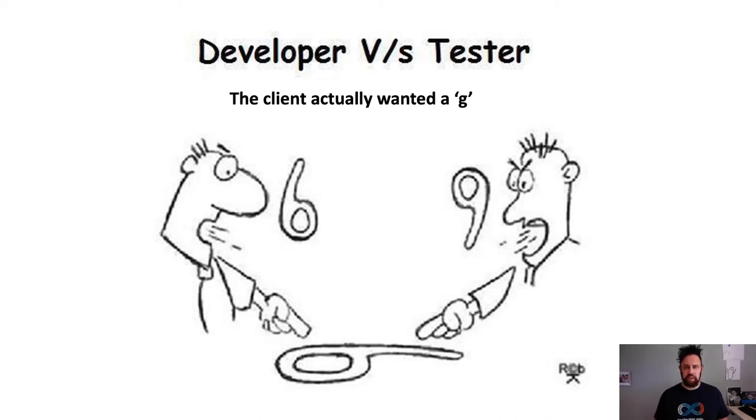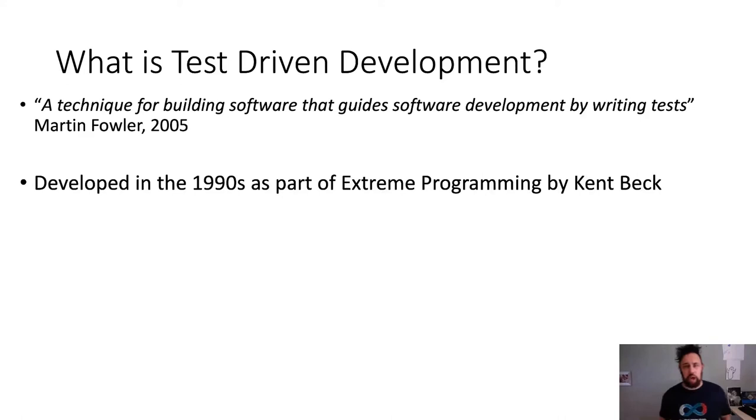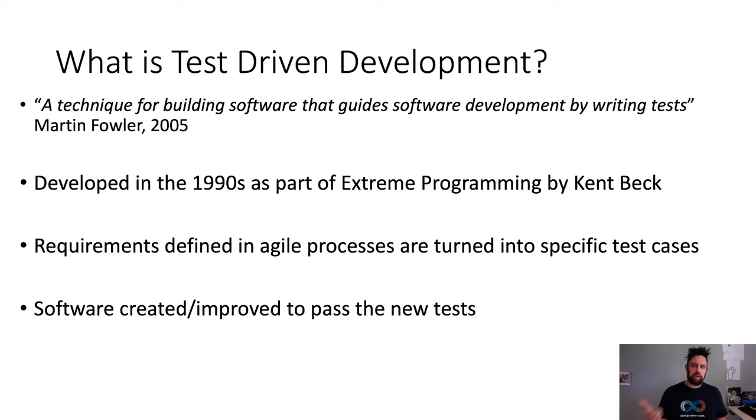So, what's test-driven development? Well, 15-odd years ago, Martin Fowler came up with this definition. It's a technique for building software that guides software development by writing tests. So it's been around, you know, 15-odd years. Whereas, in fact, it's been around a lot longer than that. It's coming up almost three decades where Kent Beck defined test-driven development as part of extreme programming. Basically, test-driven development is where we have requirements that are defined in agile processes, which we then turn into specific test cases. And then we create software or improve software to pass these new tests.